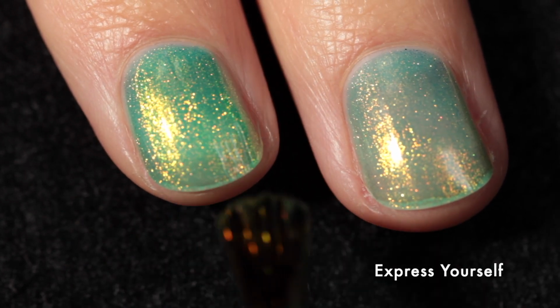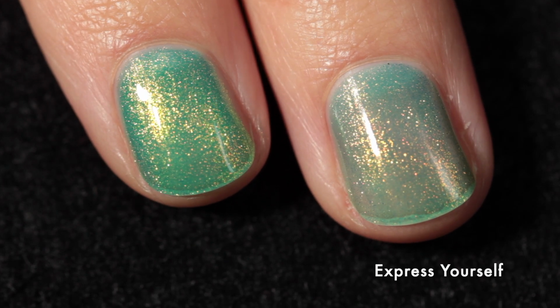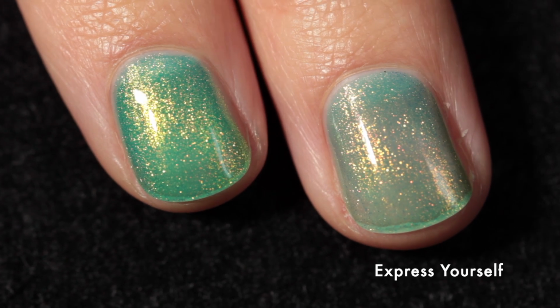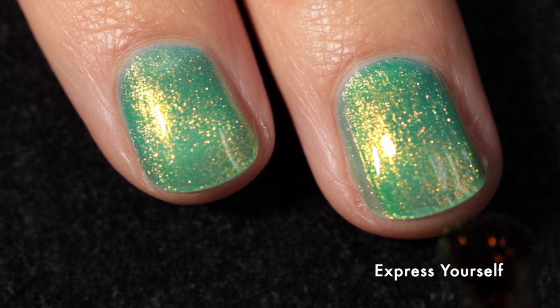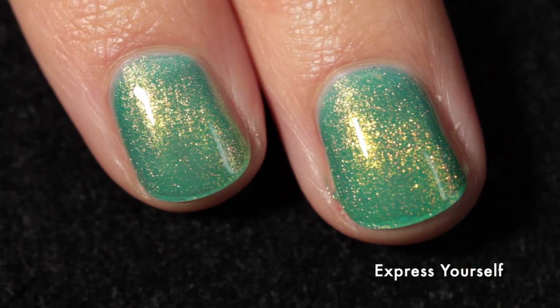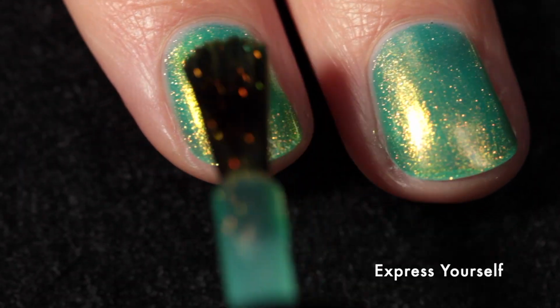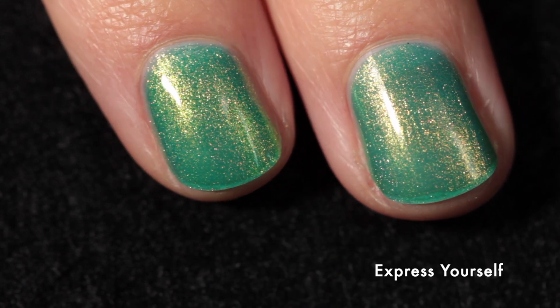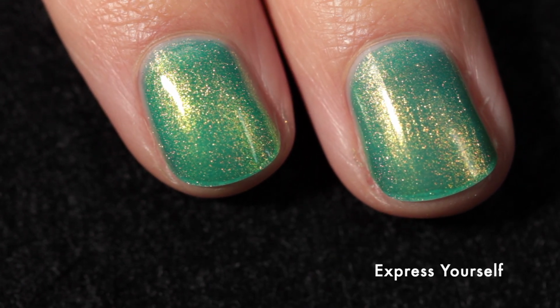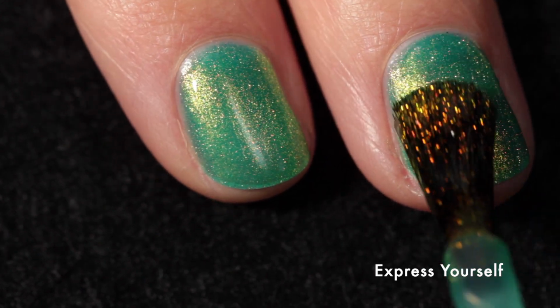All of these formulas are really good. They build up really easily, and I didn't have any issues with dry time. Even though you need the 3 coats, it's really easy to paint your nails, then go immediately in for the 2nd coat, and then likewise for the 3rd coat. And on the 3rd coat with this one, you can see that it's pretty much opaque. If you look really closely, you can see my nail line.